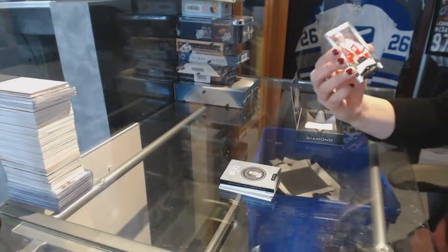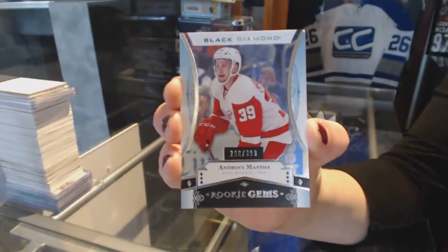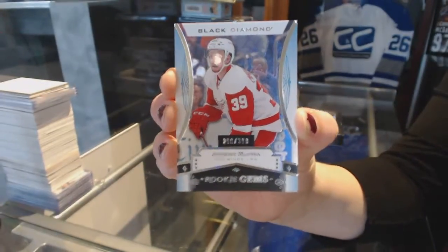And a Rookie Gems number 399 of Anthony Mantha. There we go.